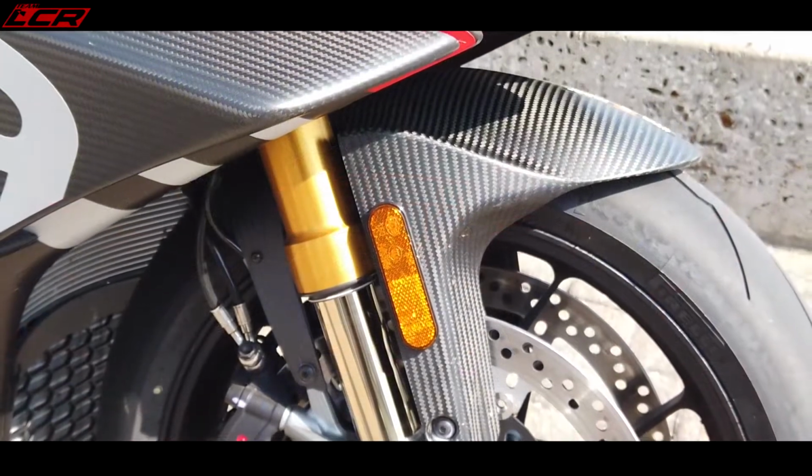Well, the big one, I suppose, is the price. So this factory version, all the goodies, Öhlins, Acra, carbon wings, it's obviously expensive. I'm trying to justify it already. This will set you back 22,400. Is it really?